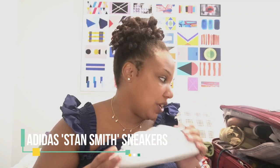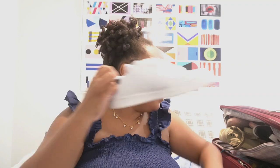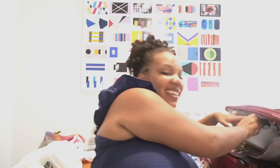I actually brought some workout gear too, which I have not touched. I brought two leggings and two sports bras, so I don't know. I had good intentions, but you know, I'm only halfway through my trip, so there's still time. But yes, that is that. That is everything that I packed with me on vacation.